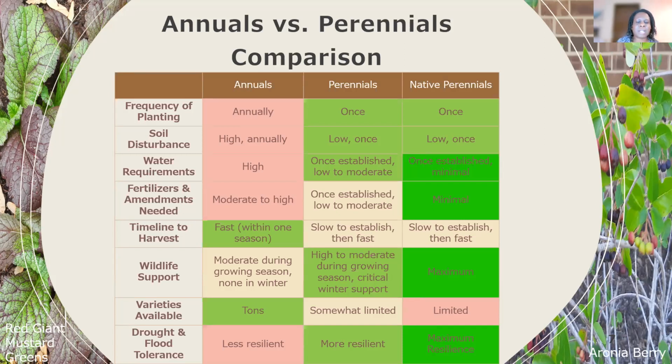In terms of the timeline to harvest, this is where annuals definitely have the edge. The harvest time is quick within the one season. Depending on the crop, you might be able to get multiple harvests in a growing season. Whereas both the perennials and the native perennials, it's a patience game. They're both kind of slow to establish typically, but once they've established well after those first few seasons, then it really picks up and they can start giving you some abundant food crops.